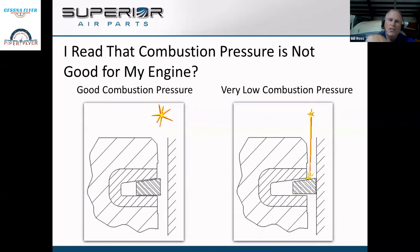And so as the combustion pressure contacts the ring, it loads it on the ring land. That's a piston ring moving back and forth. And this is the piston here, and this is the ring, what I refer to as the ring land. So it moves the ring up against the cylinder wall.